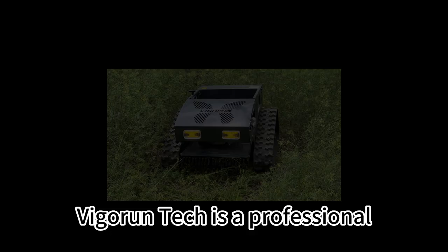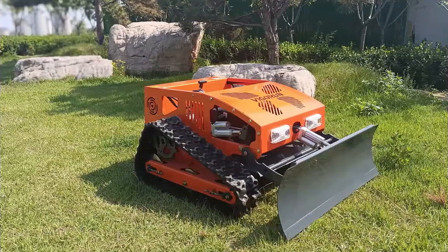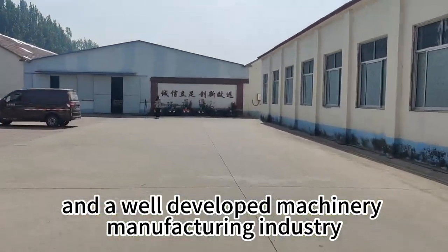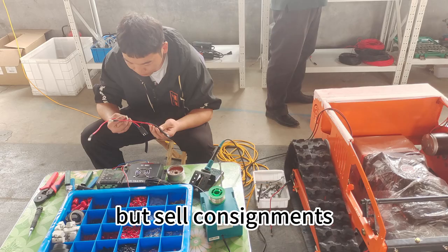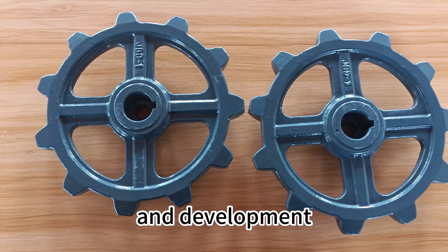Vigorun Tech is a professional remote control lawn mower manufacturer located in China. Our company has a solid industrial foundation and a well-developed machinery manufacturing industry. Compared with many other companies which do not produce their own but sell consignments, we do have obvious advantages in product research and development.